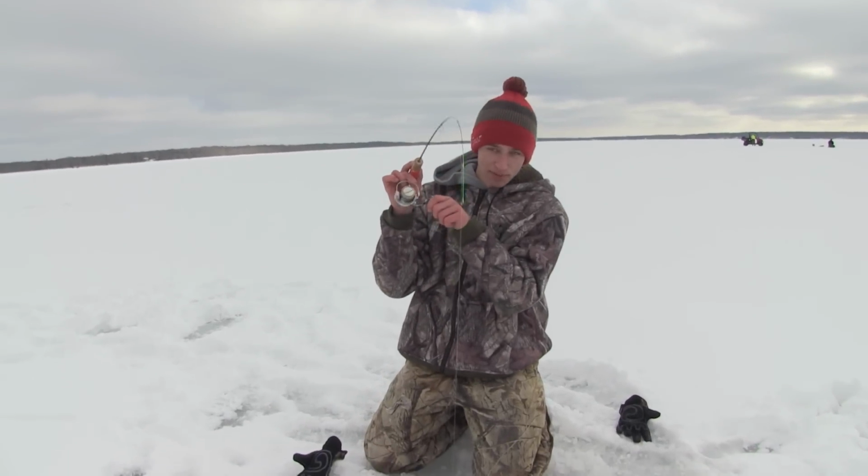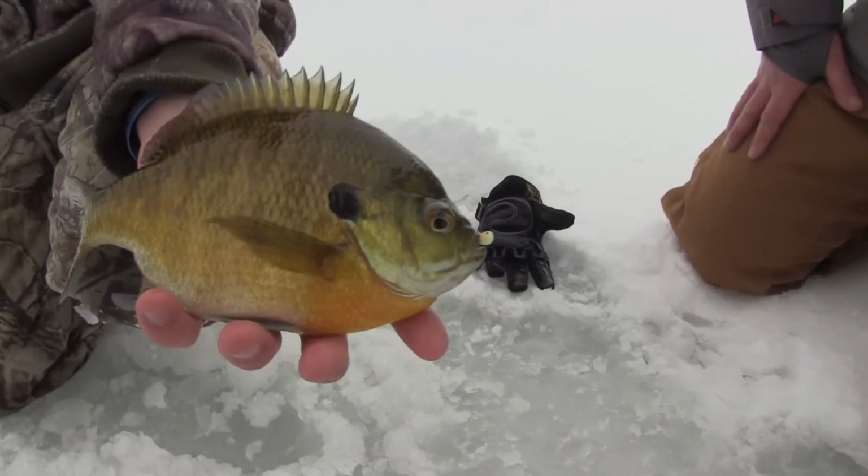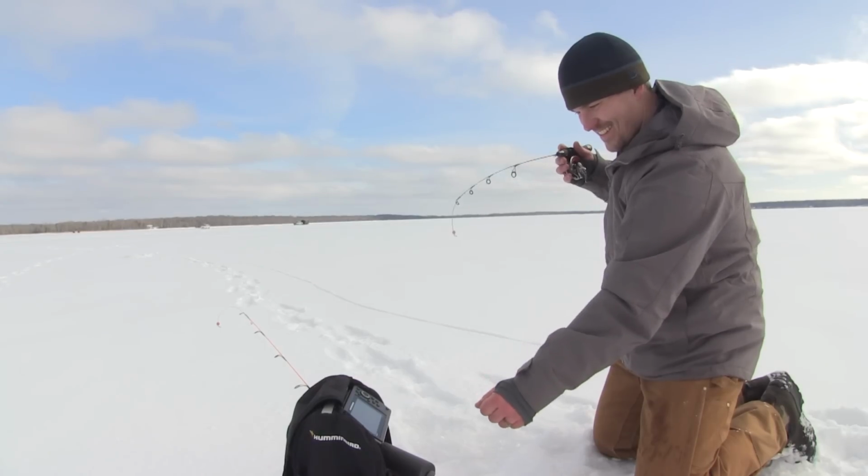We were just catching fish after fish. So Joey came along to help run the camera, but we had to hand him our rod and let him join in on the fun as well. He caught a couple gills that were bigger than any I've ever caught in my life. That was cool to see. There were fish for everyone to catch out there, and we were all having a good time.